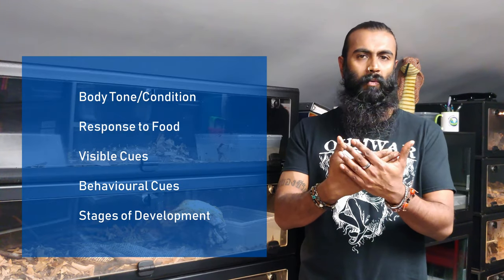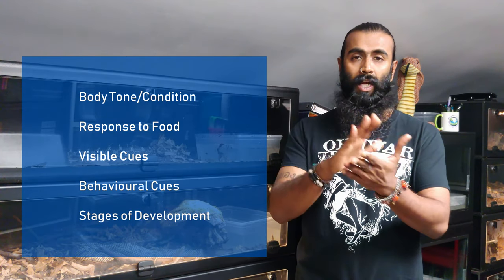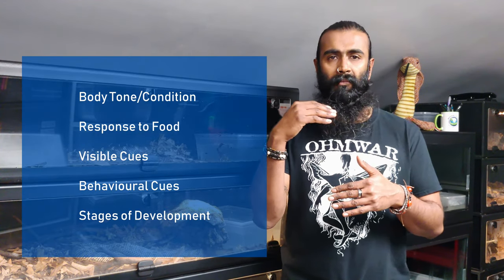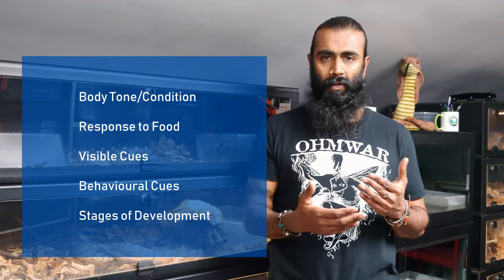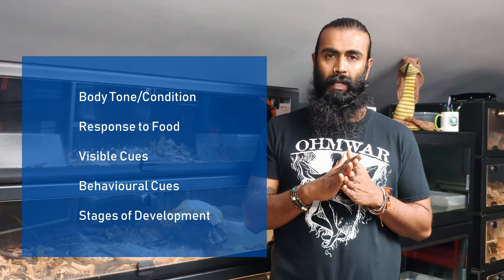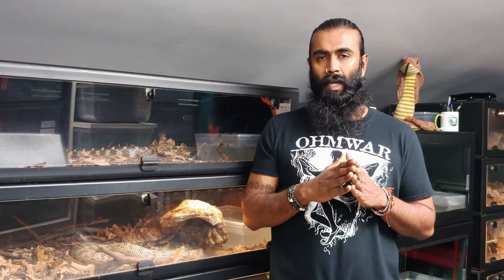We're looking out for body tone and condition. We're looking out for changes to the response to the feed cycle. We're looking for the visual cues. We're looking for behavioral cues. We're looking for different stages in her development here, in the reproductive cycle.